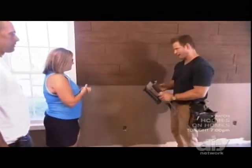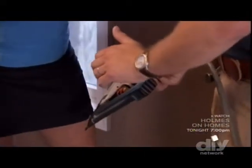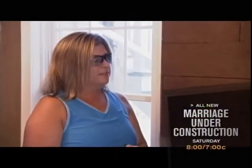This is a brad nailer. Have you ever used one? No, I was really excited to use the nail gun. This is attached to an air compressor, right? So it's attached to an air compressor. Got it. It's not really a kick. I mean, you'll feel the power. It's not going to jump back at you. She did good. She did real good, man.